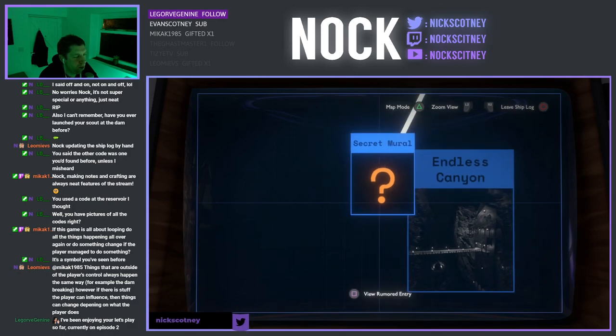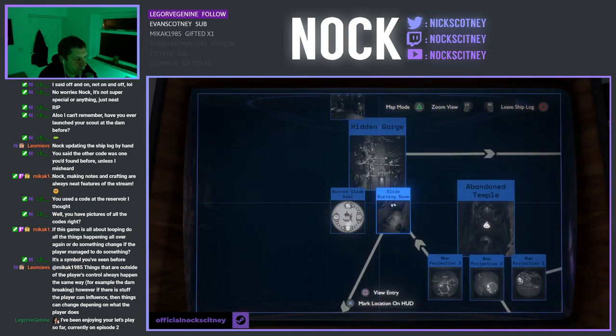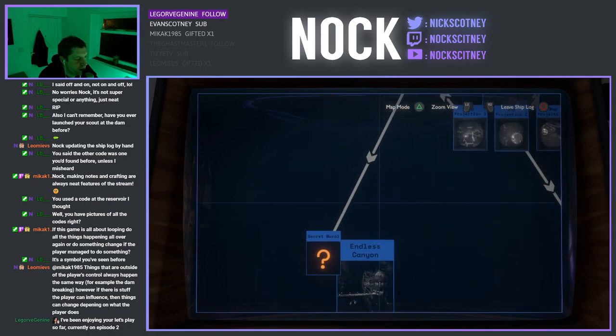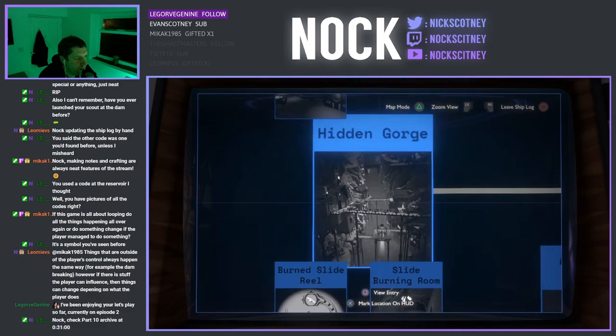Okay, so this is the room that I've called the communal area. It's the endless. So this area here is reminiscent of the gorge here. Check part 10. 31 minutes, two seconds.